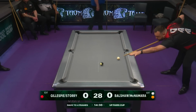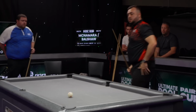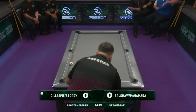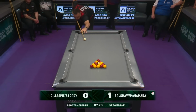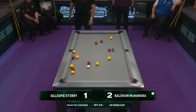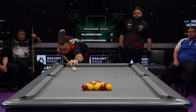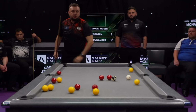A simple 8-ball for Dave McNamara, who will not be missing this. See there, the three pals have come on down from McNamara's club up in the northwest. So here we go, Dave McNamara versus Scott Gillespie. Dare say there'll be some kind of dinner on this. It's usually the bet between those two on all manner of things. It's actually very rarely when they play each other.